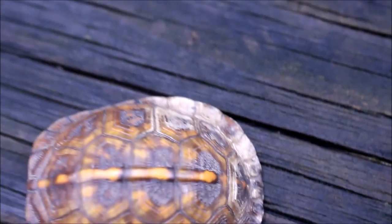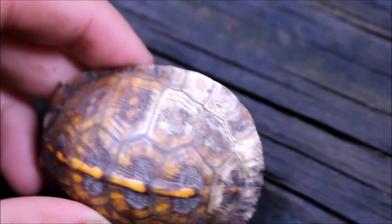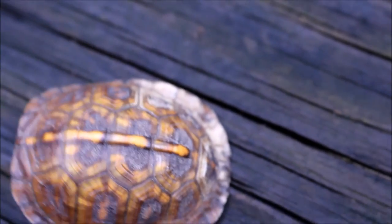Here's another look at that white spot I was talking about. I don't think that's natural. I could be wrong. Correct me if I'm wrong, but I don't think that's natural.